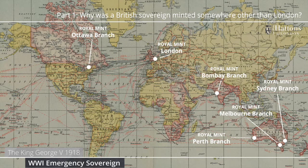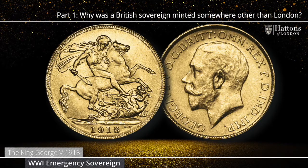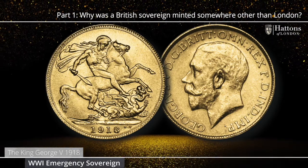And it's worth mentioning that there was one further branch established. That was in response to the richest gold finds in history, the South African Gold Rush. That mint was established in Pretoria and opened in 1923. The gold of this gold rush has a strong connection to our World War I emergency sovereign of 1918. When we return, I'll explain why South African gold led to sovereigns being made in India.